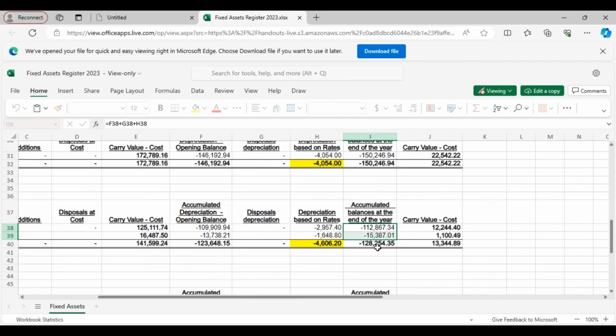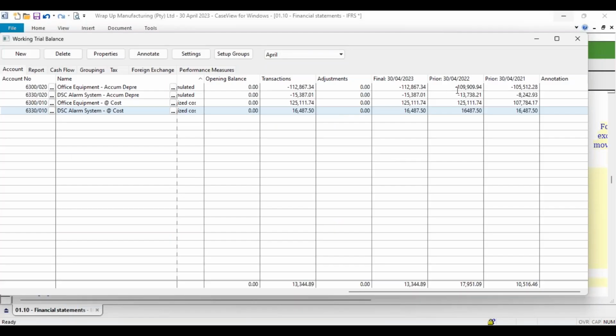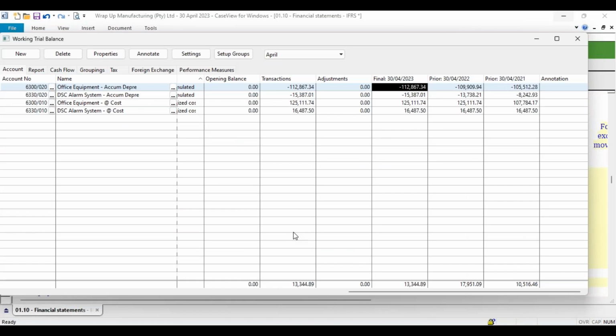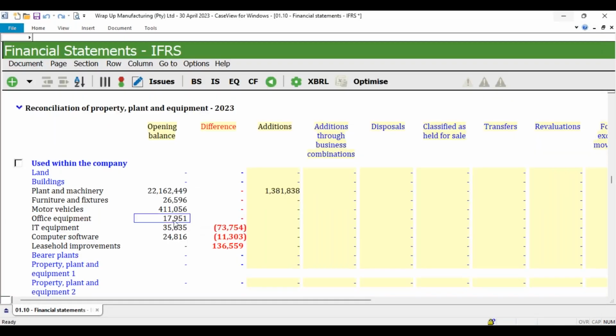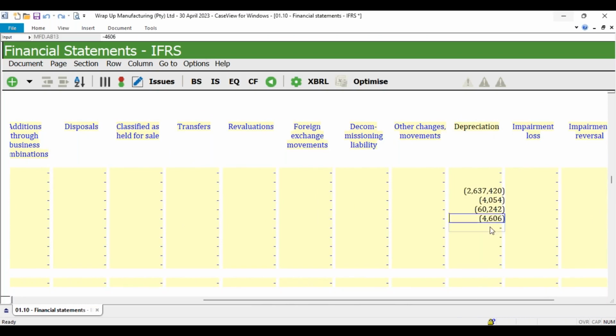In terms of accumulated depreciation, let's look at the opening and the closing. So for office equipment, for example, we're starting with an opening accumulated depreciation of 109,000, and a closing of 112. The difference being the depreciation charge that we have added on our reconciliation. Same will apply to alarm system, with an opening accumulated depreciation of 13,738, a closing of 15,000, and the movement here will be the depreciation charge for the year. The total of it, 4,606. This is where we have inserted it on our notes.